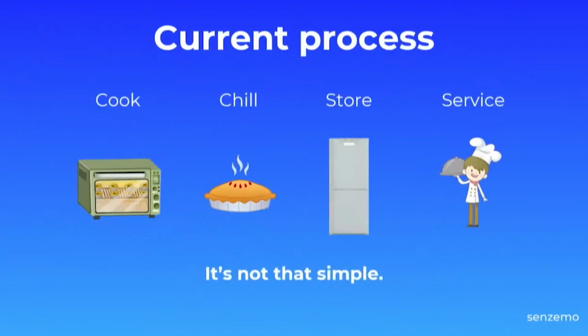So how do they monitor the system as of now? If it's not digitalized, how do the chefs monitor that? First we have to cook to a temperature of 70 degrees. Then within the next 2 hours, we have to drop that to 20 degrees, and then within the next 4 hours to 5 degrees Celsius.